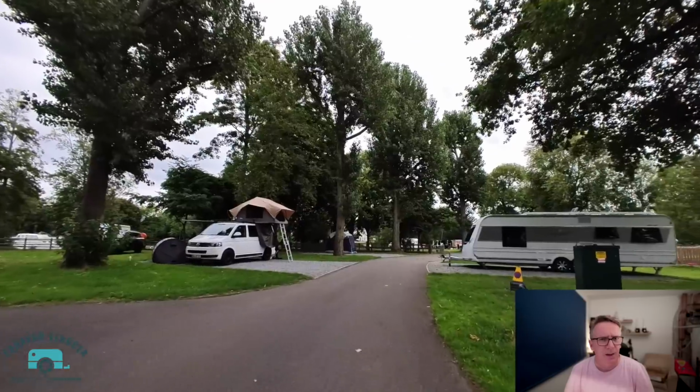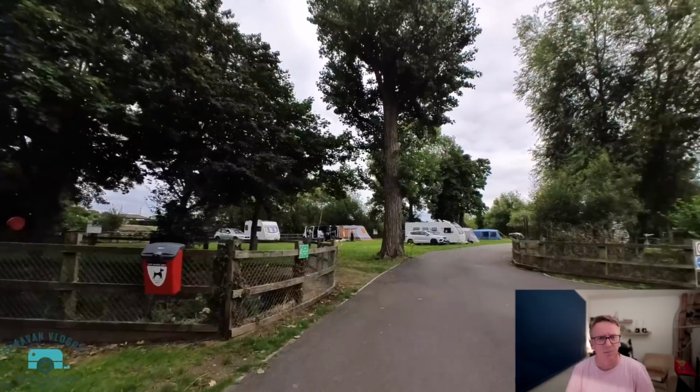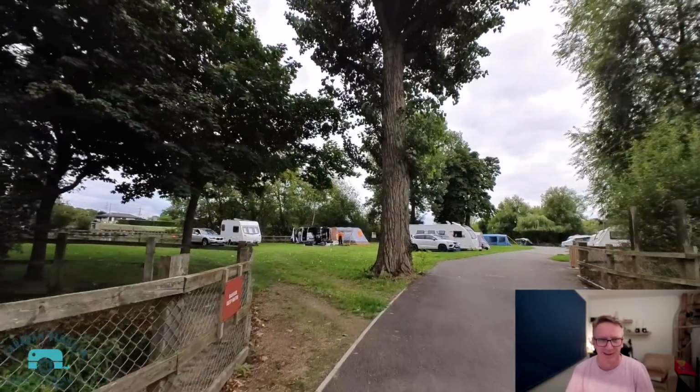Just a quick note on this site. Now there were quite a few foreign twin axle caravans with British number plates. They're all grouped. You'll see one just up here on the right, an LMC. There were Tabbert, LMC and Hobby. No trouble, but just to be aware that there's a mix of people who go to this site, I would say, being politically correct.